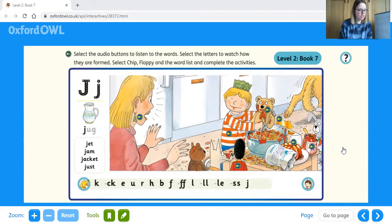Okay, I'm going to give you a little minute to have a little look and see what you can find out about the picture. So if you want to pause now, you can just stop and look closely at what you can see. Okay, so here we've got our picture. Now, first we're going to start with our questions. So, are you ready? Who can you see in the picture? Pause the video now and talk to your adult.